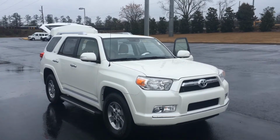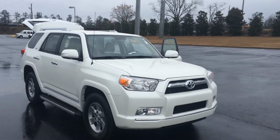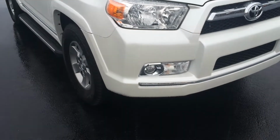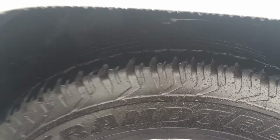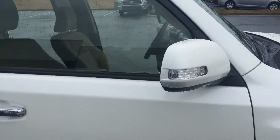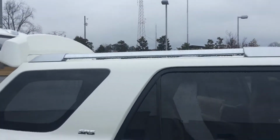This is a Blizzard Pearl SR5 model with extremely low miles, under 9,000, and I just wanted to get you a better idea of the condition here. It has chrome accented fog lamps, alloy wheels, tons of tread left on the tires, as you can imagine with such low miles, running boards, color keyed, power heated side view mirrors with the integrated turn signal, and does have the full roof rack up top.